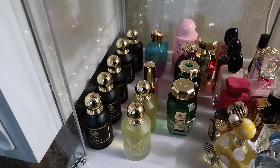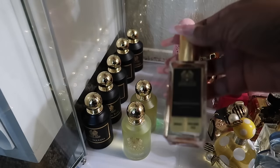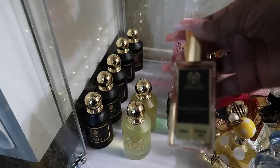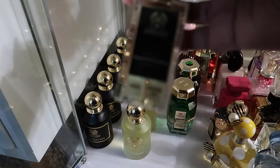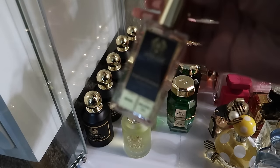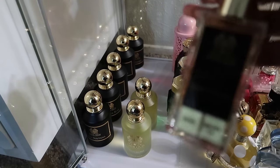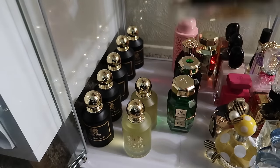Hold up. This is the last custom scent I got from them. Oh, it got that golden in it. Wow, that's crazy that my scent I made with them got that same golden in it that I told her to add. Can y'all even see this? Let me get off my knees.